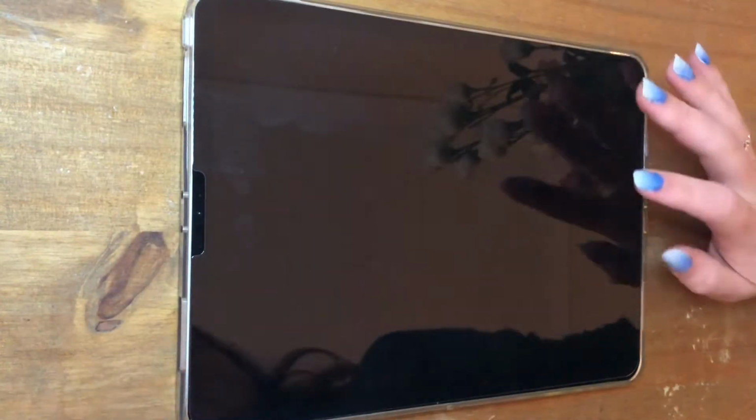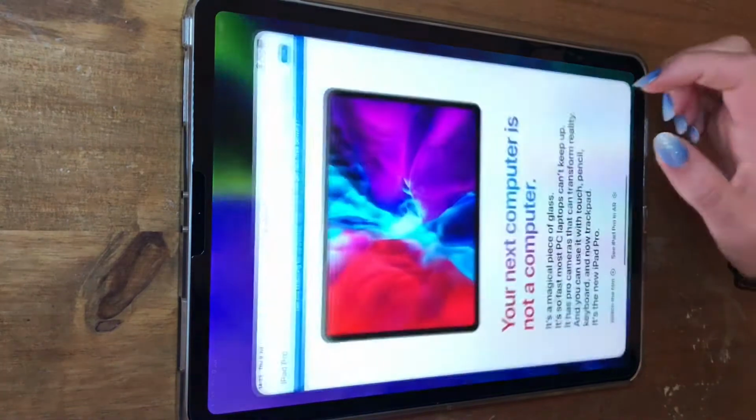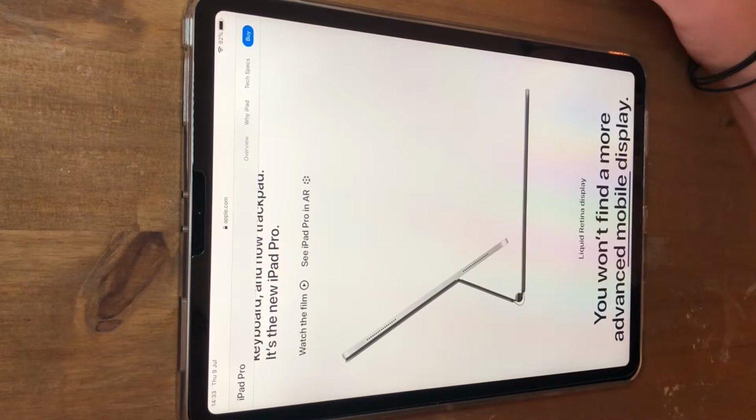Today I'm going to be reviewing the iPad Pro 2020 11-inch. To do this, I'm just going to go into Apple's website. I've got to say, I don't have the Magic Keyboard. I just can't justify that much money on it right now.